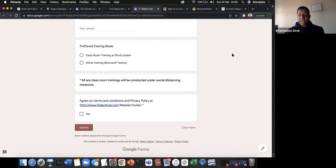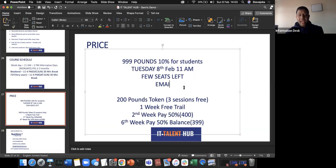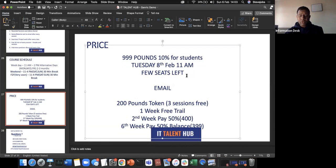After filling this form, Subhash will send you the details. We have an email which you will receive. In the email you will have the process and information, and we have the bank details where you have to put your deposit. If you fill the form, you will get the email. Step number 1, fill the form. Step number 2, receive the email.